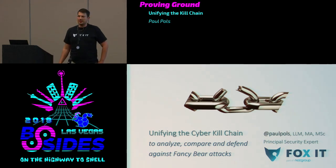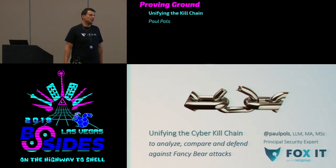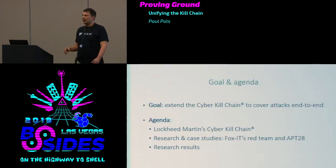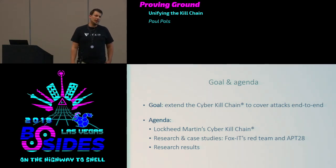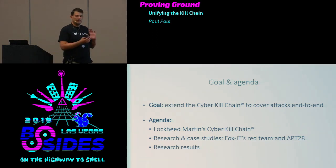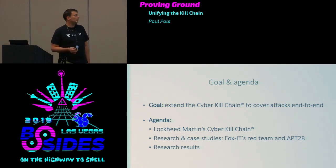Recently I wrote a master's thesis about unifying the cyber kill chain, which I did in order to analyze, compare and defend against the attacks of APT28, also known as Fancy Bear. The reason why I did this is that a lot of our clients are using the cyber kill chain by Lockheed Martin, but I found it to be incomplete for the type of attacks that we're actually doing. So I wanted to extend it to cover attacks from basically the very beginning to the very end. I'm going to explain today how I did that.